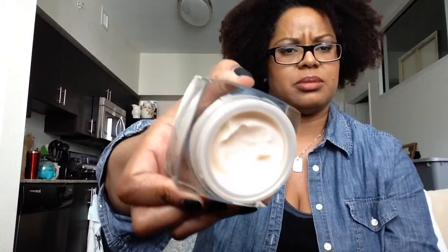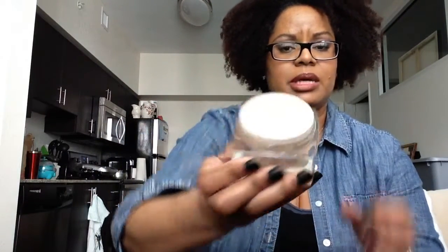So there's the cream. It has like a little lid on top. And then let's see if I can get it so you can actually see the cream. You can see there, it's a pretty creamy cream. This is a thick, rich cream. I already have lotion on my hands, which I just did before this video, and you can see right there, it is even moisturizing over the lotion that I just had. So it is very, very moisturizing. And that cream is $390.